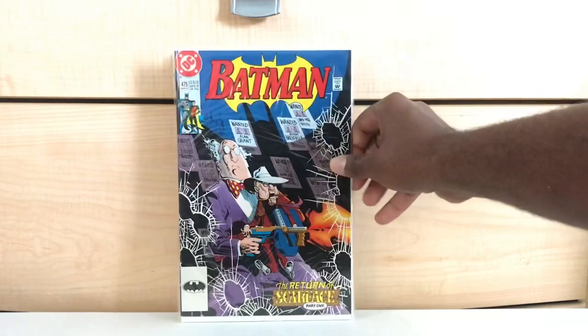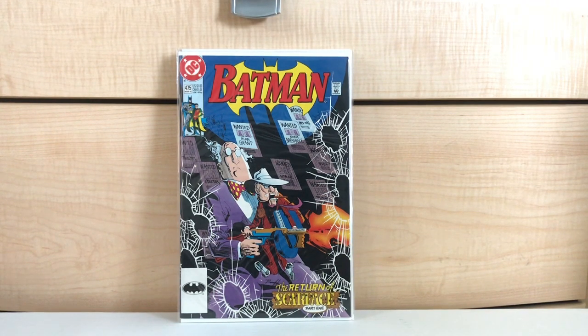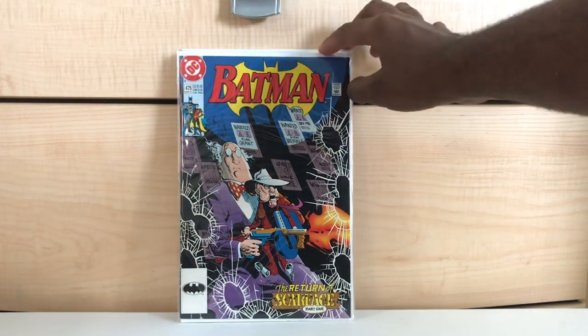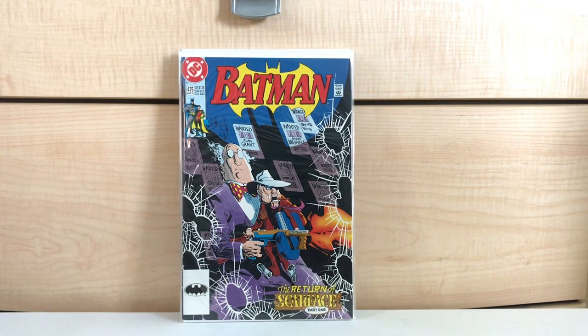And speaking of the Ventriloquist and Scarface, we also have Batman number 475, which has the Ventriloquist and Scarface cover, and it's also the first appearance of Renee Montoya. This is a book that I have been buying whenever I see it, if it's cheap enough. It's not like it shouldn't be more of a key issue in terms of price, but it's just not, or at least not yet. So this is a great book to buy. Both of these are great books to buy, for cheap if you can find them. So yeah, I think I paid like $3 for that as well.